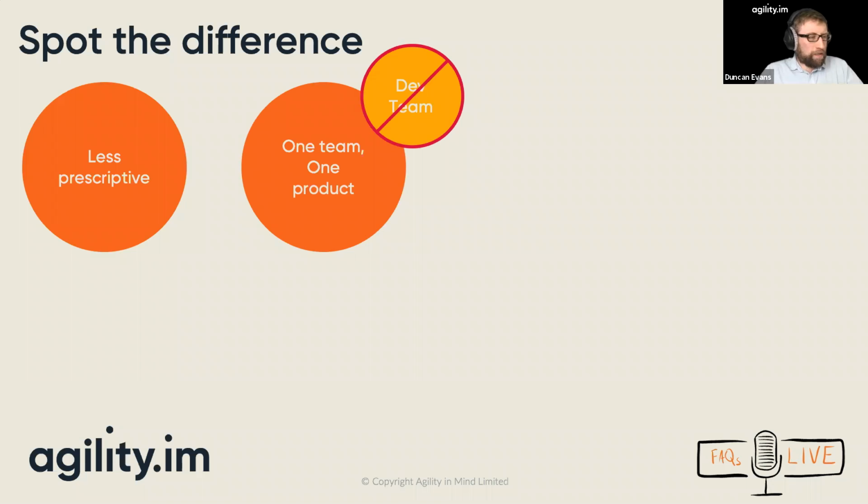So we've taken away the development team. They're gone. We now just have a Scrum team building a product. What do you think about that, Jeff? One of my favourite parts, actually, Duncan. I think it has changed. I mean, Scrum is still Scrum, right? So I really like this change. It's a lot leaner, a lot lighter. But one of my favourite changes was getting rid of that dev team that was that team within a team.